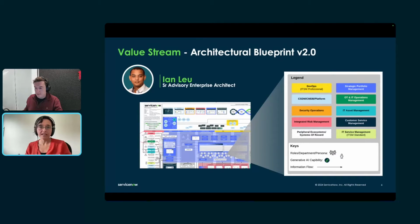Everything is natively connected. That's what ServiceNow is doing, is the enterprise workflow engine to eliminate silos amongst the different global functions and amongst the different teams. And all our out-of-the-box solutions are natively connected, so you don't have to integrate anything.